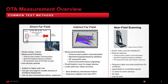But I'd like to go on to some common test methods that are typically used in the labs, or what we would say a controlled environment. These are the three methods: direct far field, indirect far field, and near field scanning. Of course, before we can even talk about measurements in the field, there are manufacturers of devices, and they also need to run OTA measurements to characterize their DUTs, or devices under test.